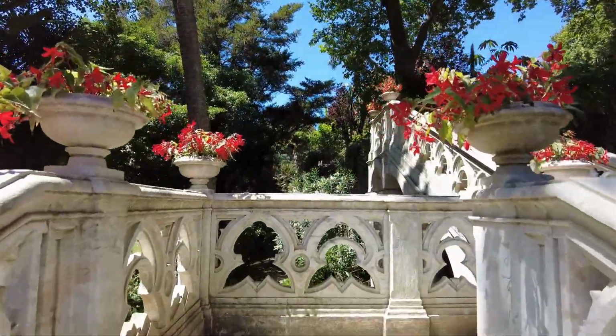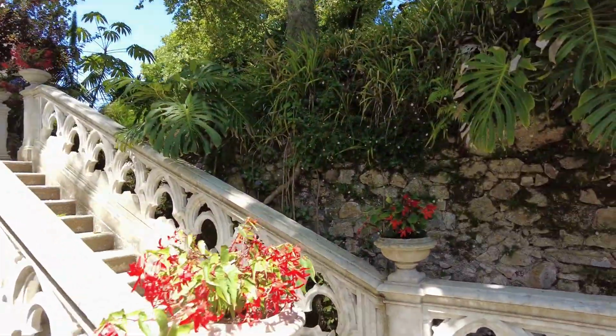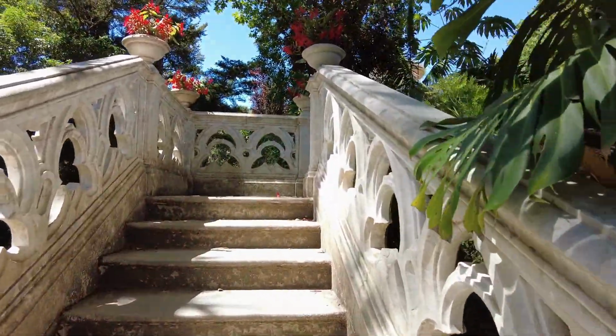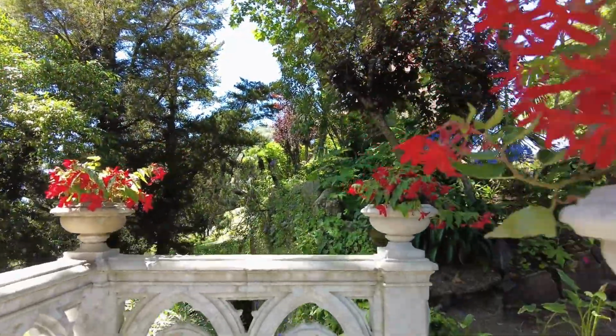Now, let's finally head to the palace. And even going up these stairs, it's quite distinct, it's quite unique, because you get presented with that really wow effect of the architecture.